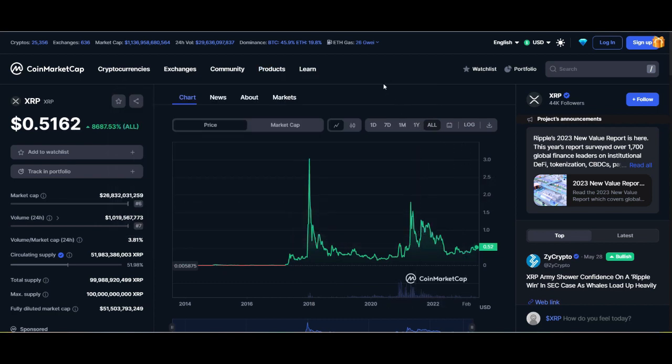So with XRP, potentially, if we could get a settlement, I believe that this thing will reach the all-time high. And I believe so much that I think we can get into some price discovery, which means that we will blow through this all-time high, maybe doubling it. Just to play it safe, I'm going to say double. And I do believe that this will happen within the next year.